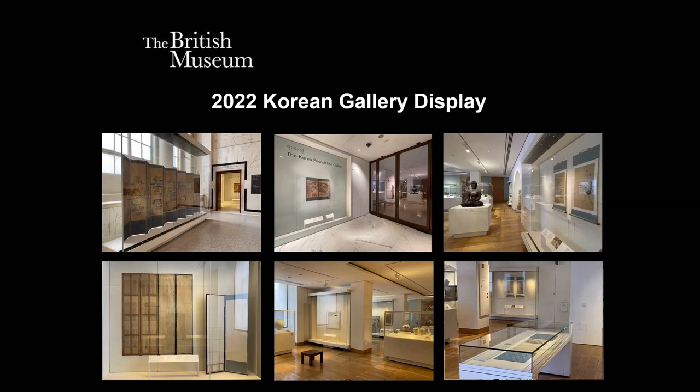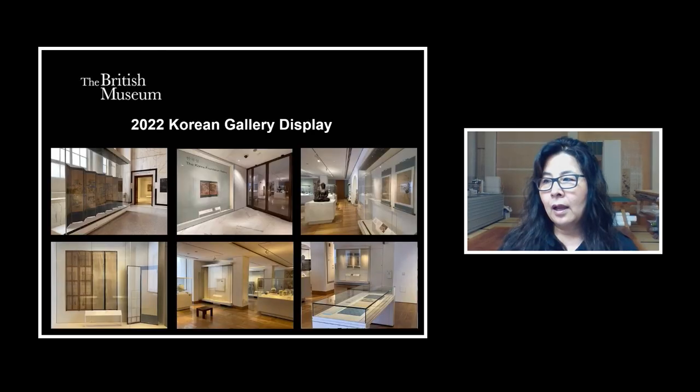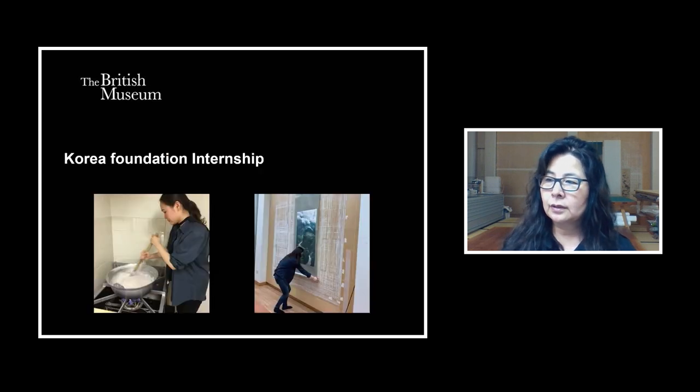The display opened on 23 July 2022 at the Korea Foundation Gallery to share with everyone this exhibit titled Conservation in Action. Out of the 13 Korean paintings that were conserved during the project, 8 paintings are currently on display in the Korean Gallery, alongside elements of historical mounts, mounting materials, and tools.